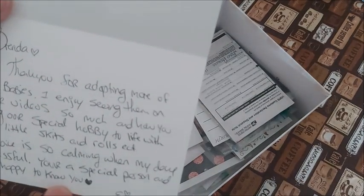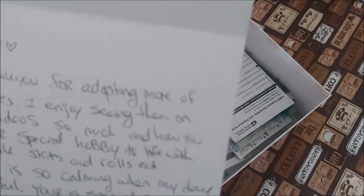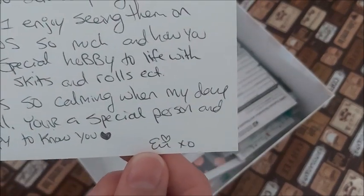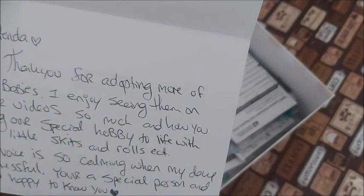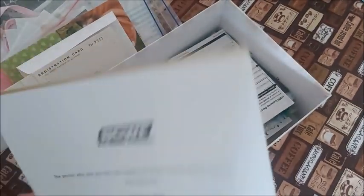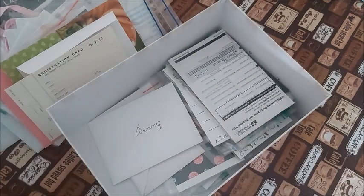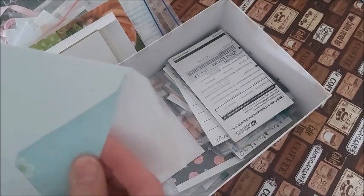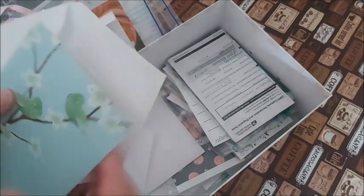This is from my babies so much. Oh, Aaron. Aaron's name. But I'm not sure which one, because I've bought from her and traded with her so much over the years. So I should have written down which doll that was for. It's from Wendy.